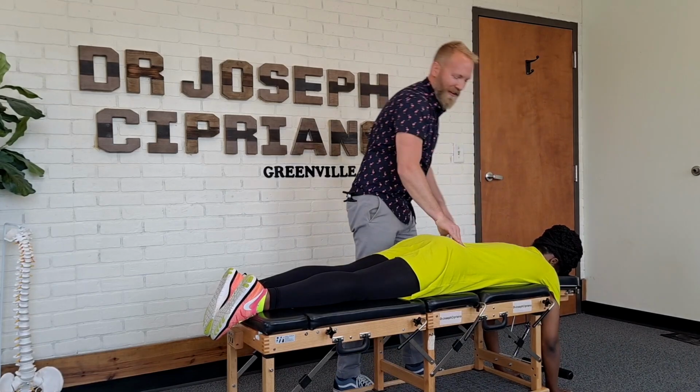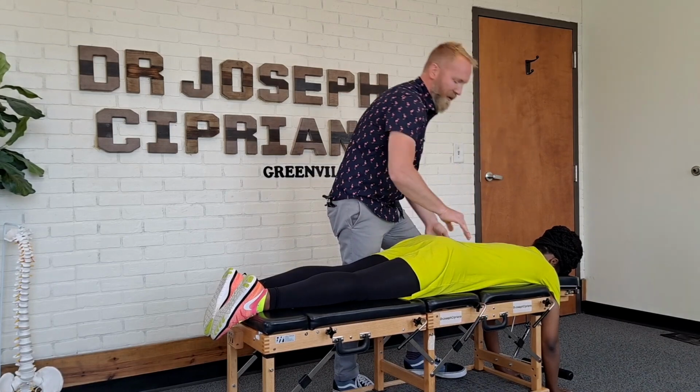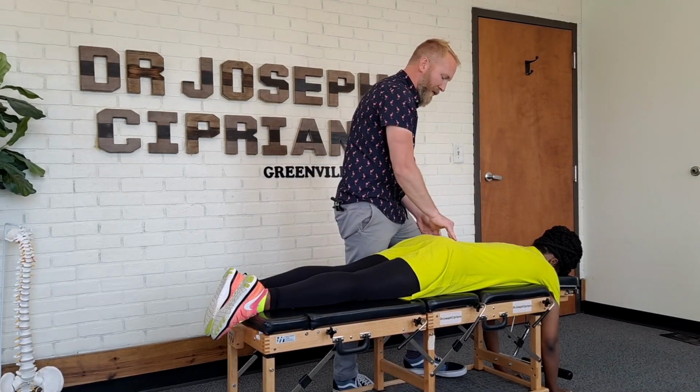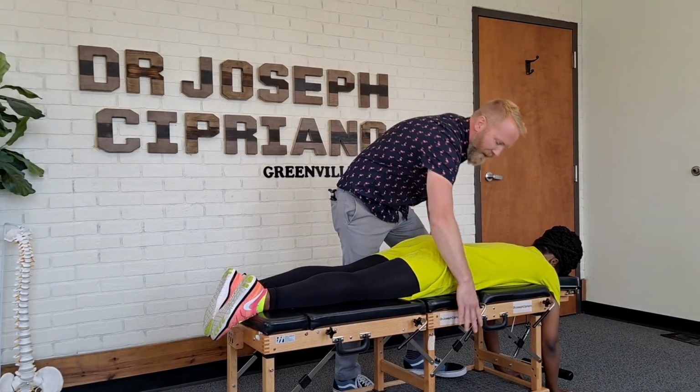All right, so I'm going to start down here in your pelvis. I'm going to use the drop piece here on the table to make some adjustments. You typically don't feel a pop when I do that. Those pelvic bones just kind of glide back into place.